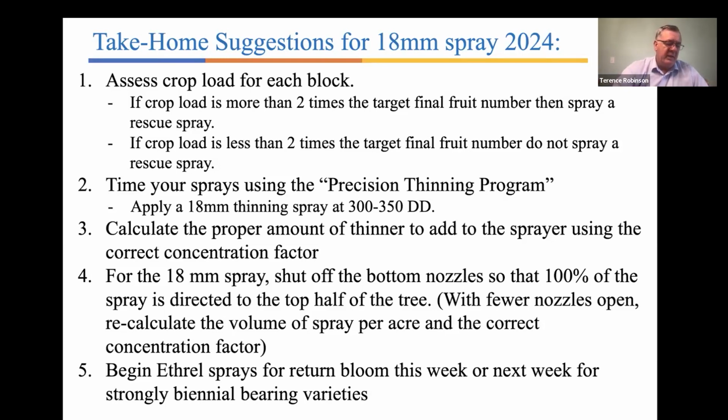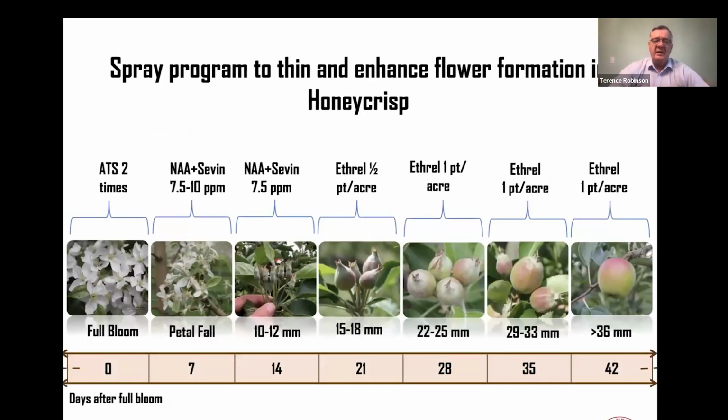Now, I want to end with just this little reminder that we're now at the stage of the first ethrel spray for return bloom on both Honeycrisp and Fuji. And I will repeat this little slide I've shown almost every presentation this year. We are now at the 16, 17, 18, 20, 21 millimeters. And so it would require you to put some ethrel in the tank, a relatively low dose, a half a pint to the acre. And it's an acre rate here, so you don't need to calculate any concentrations. However many acres you spray with one tank, that's how many half pints you put in it.